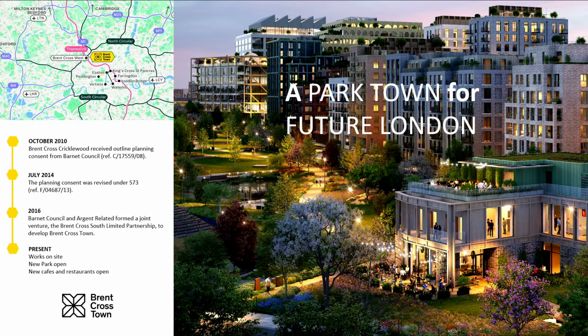Just a couple of key dates for you here. Brent Cross Cricklewood received outline planning consent from Barnet Council in 2010. In 2014, the planning consent was received under Section 73, which essentially enables the land to be developed. And what's exciting for us, in 2016, Argent Related were chosen to develop what will become a mixed-use development.